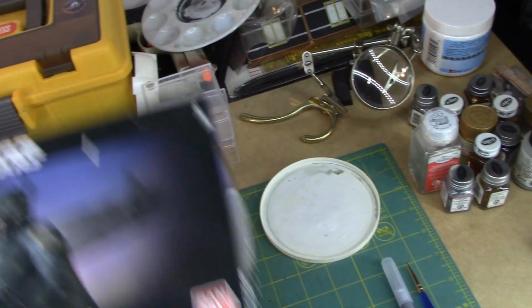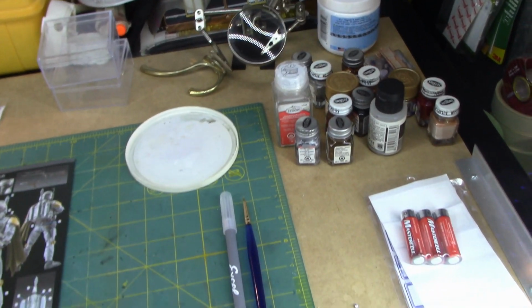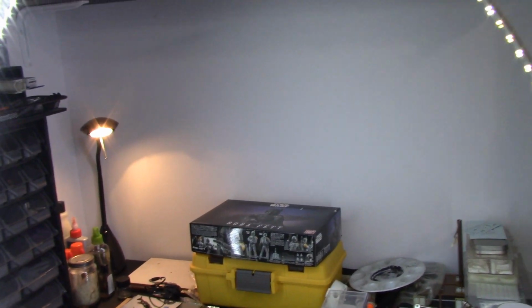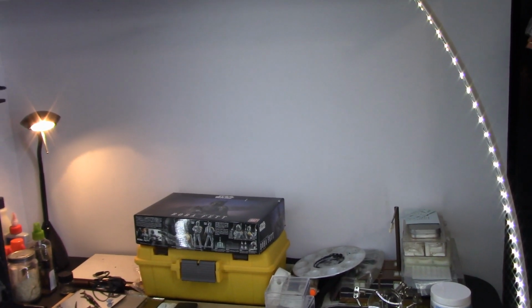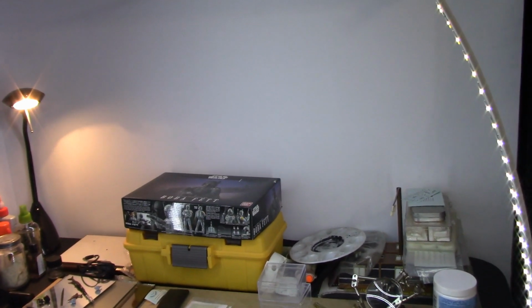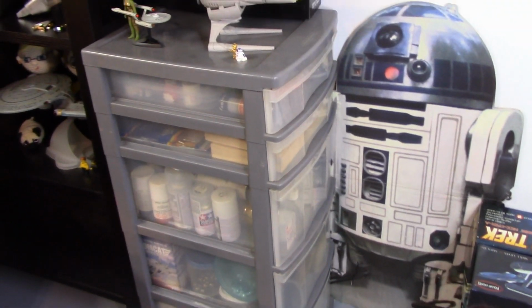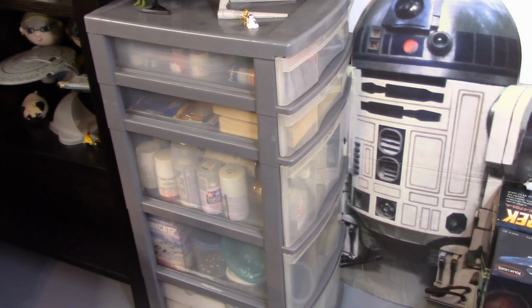So, got some paints out here. A lot of these paints are all dried up and need to be replaced. But this wall back here is eventually going to have a paint rack. My buddy Dave, who built this light arch, is going to build me a paint rack for back there so that I can display my paints and get them out of these drawers. I want to use these drawers for something else, so you can see there in the top and third shelves there's a bunch of paints which will be on the paint rack eventually.